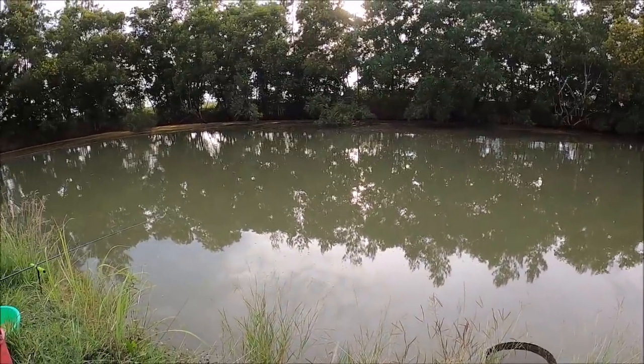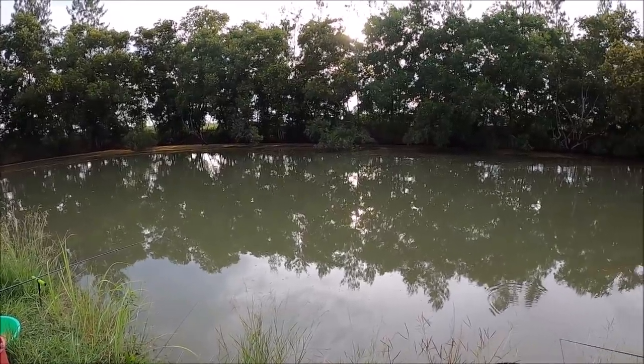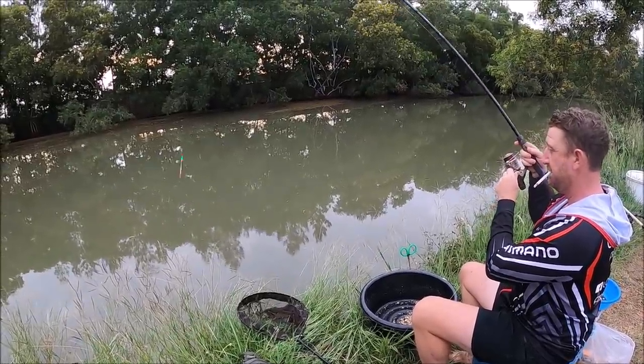I was getting a bite or two on the feeder, and I set the waggler because it snaps up, and I haven't had a bite on it yet, so probably going to set the cage back up again, I think, and yeah, if I don't get a bite on the waggler soon, I'll go back on that. About 5:30, yeah. Getting dark in about 45 minutes.